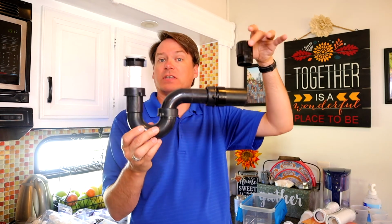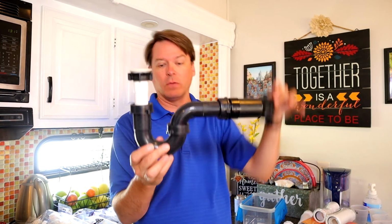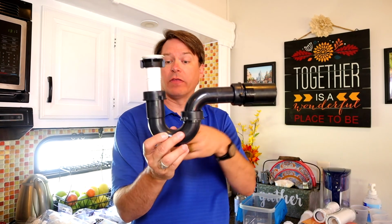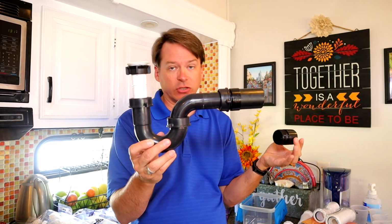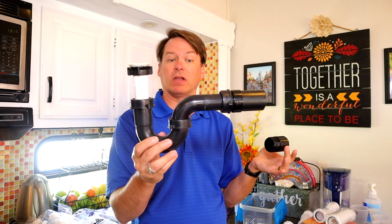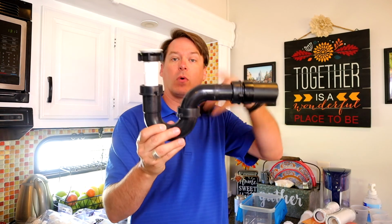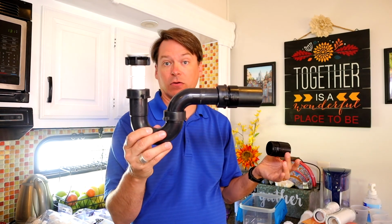So the problem with these is both of them are apt to fail. The P-trap, first: if you've let your camper sit in storage for a while, this water can evaporate, and then it's just gone. The second thing is if you travel a lot like we are, traveling every few days, as the camper sloshes back and forth, the water will slosh out, and then you're done as well.